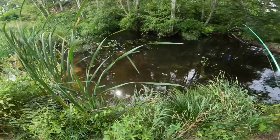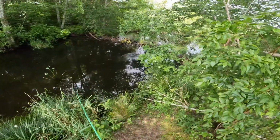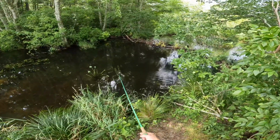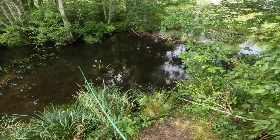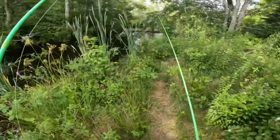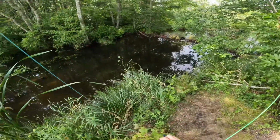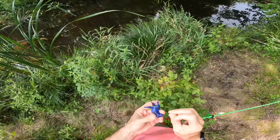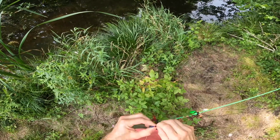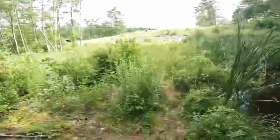Water's very shallow, scared something over there. Wasn't paying attention, there was a bass right there. So I just missed a decent bass, and how I missed it was someone was walking the trail and made me look, and when I looked, that fish came out from back over here and took it, and I was not prepared at all. Casting is very difficult.